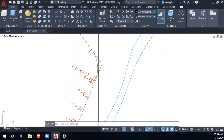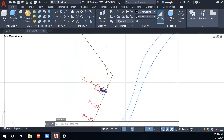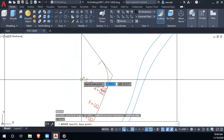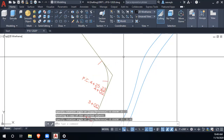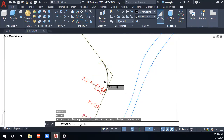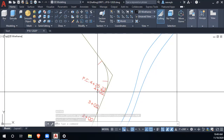Okay. So I drew it the other way, but who cares, right? So I'm just going to take this tick mark right there, and I'm going to rotate that. RO about the center of the curve. And what was the angle? Did you guys get 21.42 or 20? Okay, so 21.42 degrees. Oh yeah, and also copy it, right? I don't want to lose the one I have, so C for copy. 21.42 degrees. Oh, select object. There it is. So there's my 500 station.